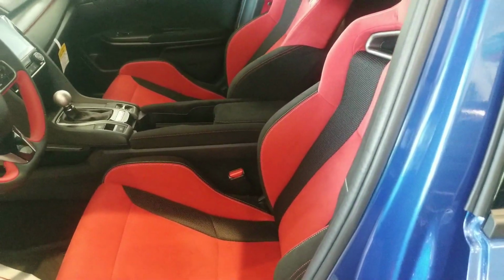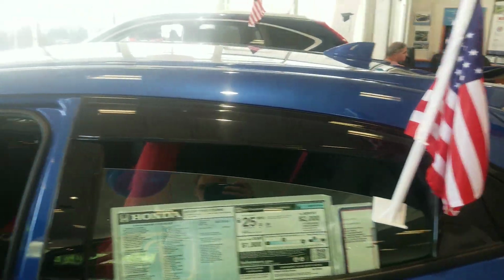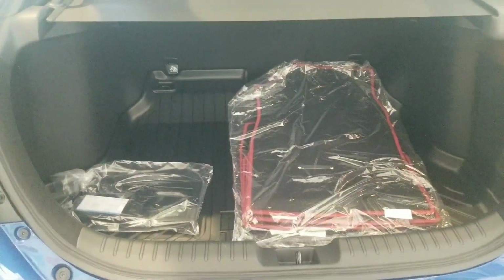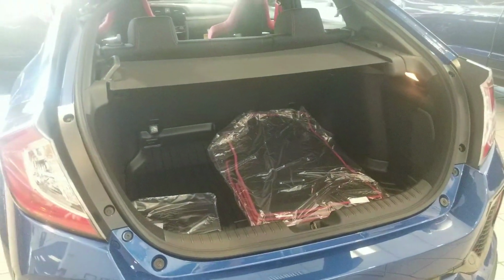We've accessorized the car a little bit here. We've done all season mats for it. We've done the visors on all the rear doors, front and rear doors here. Inside the trunk here, it's got the trunk tray that's fitted to it as well. You'll still get all the OEM original Type R mats and everything that'll come stock with it here.